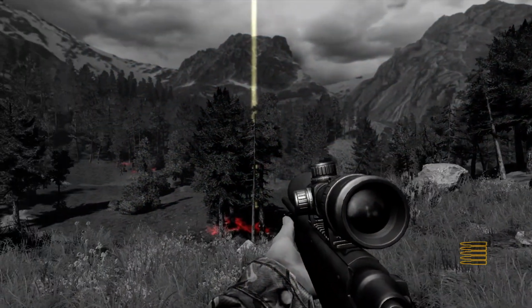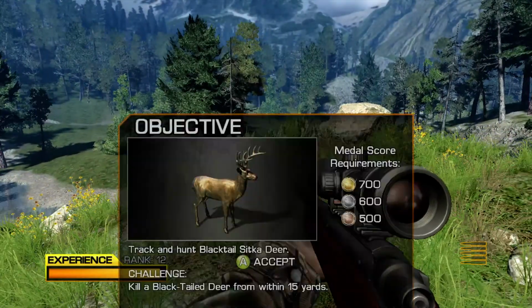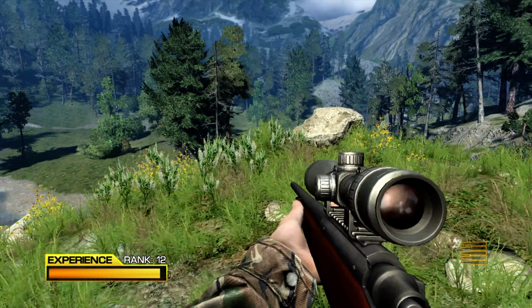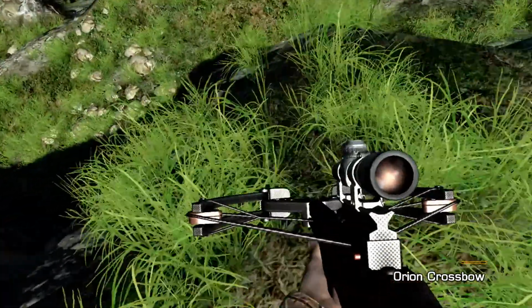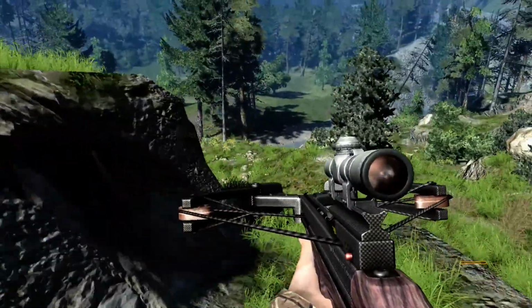I know for a fact they're down there. They have to be. Let's see. 15 yards. Okay, so we gotta be close. Blacktail Sitka deer. Ooh, okay. Nice. You know what? I want to try out the crossbow. I want to see what it's like.